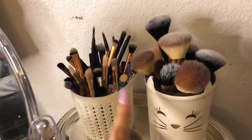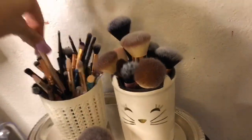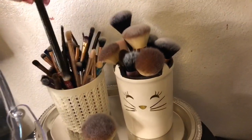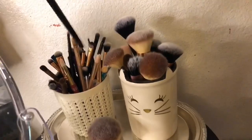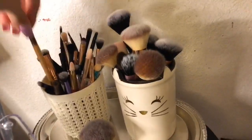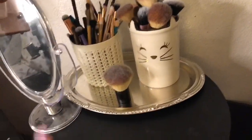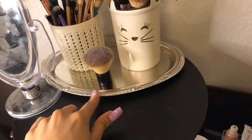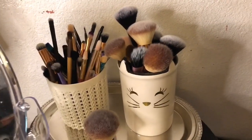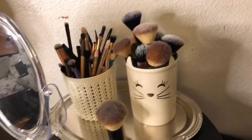And over here I just have all my eyeshadow brushes, and of course they range from a different variety of brands. So here we have Anastasia, we have again Real Techniques, we have Morphe, we have EcoTools, so it's just a big variety. Then I just have it on this little tray here, and my brushes are clean for once because they never look this clean, so I'm definitely going to appreciate them being this clean.